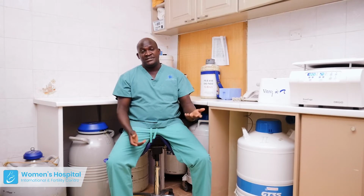The process of egg collection is done in the collection theater by the gynecologist. The gynecologist will give the biologist, who happens to be me, the fluid to identify the eggs inside the follicular fluid. Once I identify the eggs, I count how many eggs I have. I inform the patient or the doctor about the number of eggs that I've collected. Then I process the eggs to identify the mature ones from the immature ones, and only the mature ones are kept.